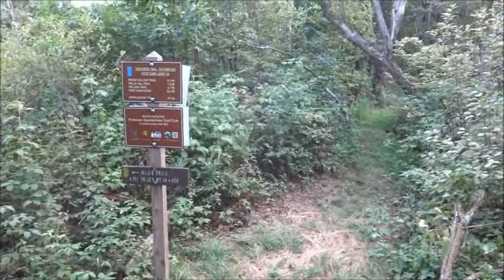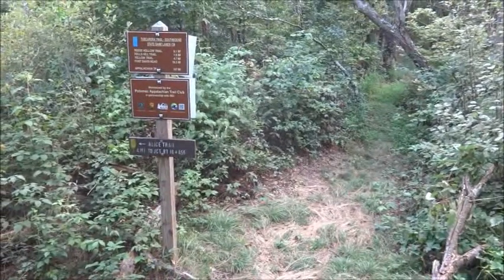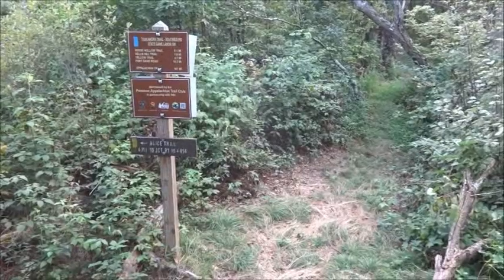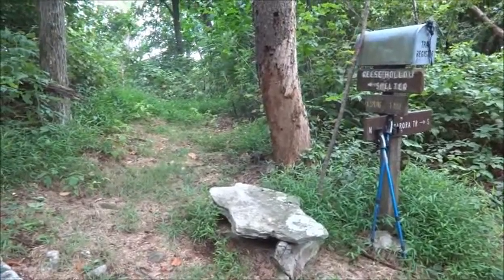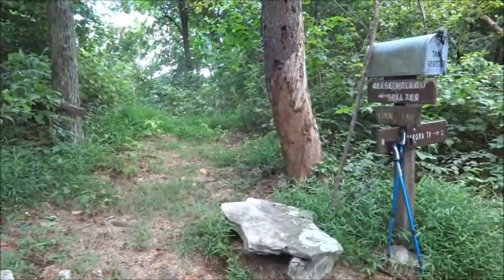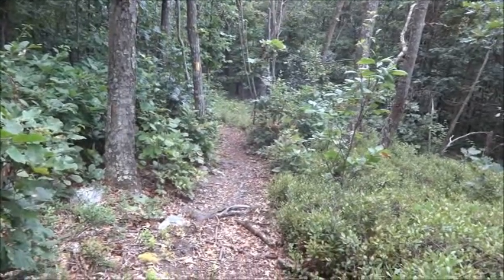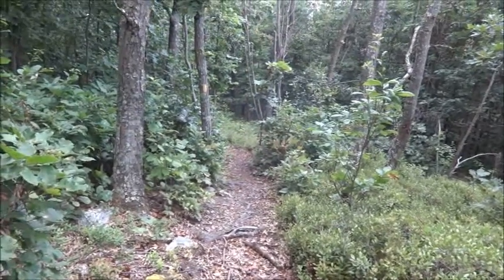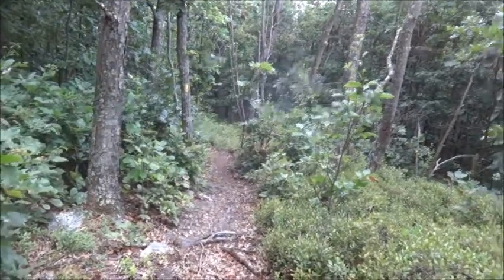Alright, I've reached the junction with the Alice Trail. It says 1:10 to the Reese Hollow, so even though the conditions aren't great, making good time. Alright, here's my trail juncture down to the Reese Hollow Shelter. It's a 1 mile down, like Laurel Highlands, I guess. But it'll be worth it for the night. This Reese Hollow Trail is in excellent shape, but it's a good long steep downwards to get to Reese Hollow. So this is what I have to retake tomorrow.